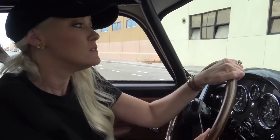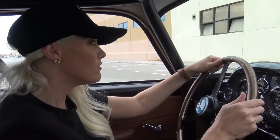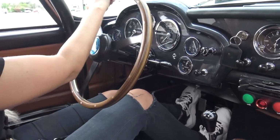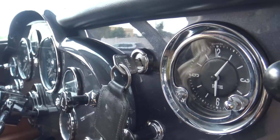How's the power steering? Oh, non-existent. Oh my god, I'm exhausted. I don't need to go to the gym today. Oh my god, I would never want to actually drive this in traffic until I got to know the car. What? Yep, this'll have to do. That'll do, pig, that'll do.